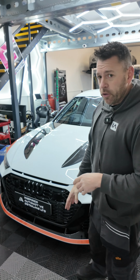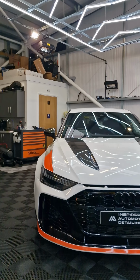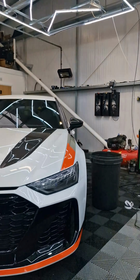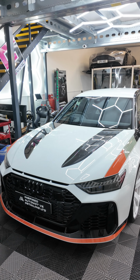Now, on the front bumper itself, as I said, we've gone under by pretty much that much, which means if that does get caught on a curb or a stone or anything like that, it's at least protecting the front of the bumper as well. And let's be honest, we know that happens on lowered cars, and this is lowered from standard.